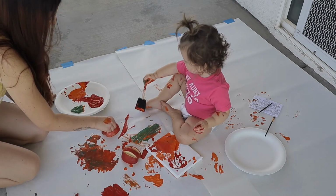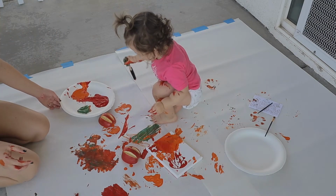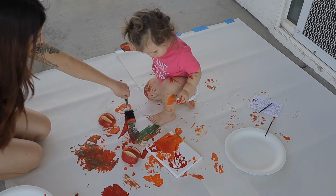So like I said, I thought she was going to like this activity with the apples. She wanted nothing to do with the apple. I even showed her, I picked it up and stamped it. Nope, girlfriend wanted to rub her hands and feet, legs all into the paint and then just paint on the paper, which ended up being so much fun, and she loved it.